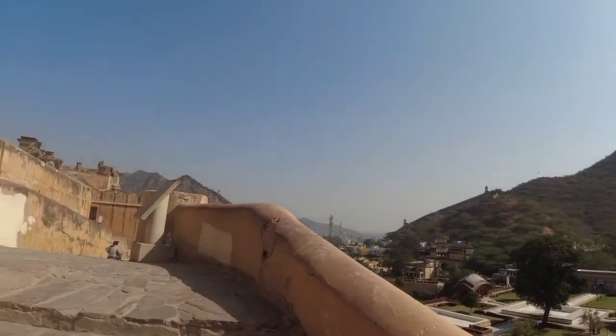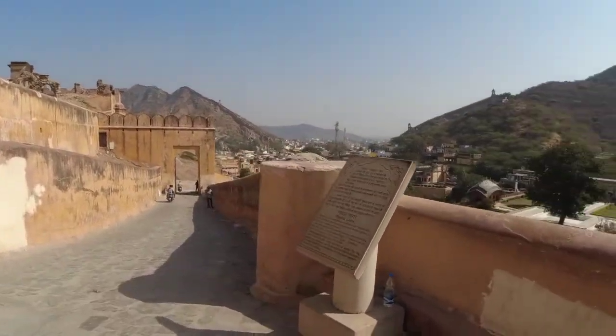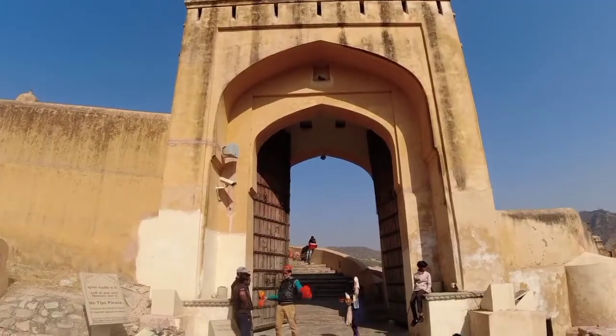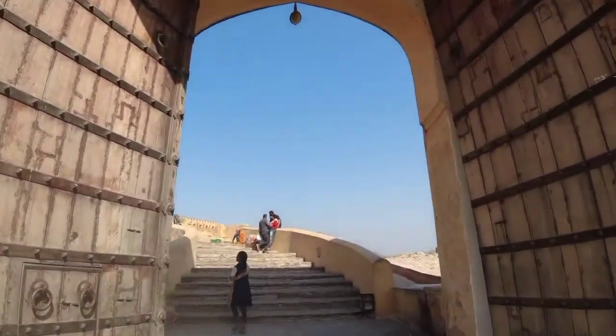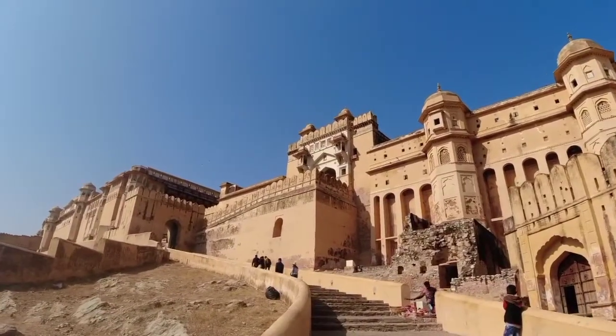Amer is a half-hour drive from Jaipur. Sometimes it takes time to find a transport going back to Jaipur. Just make sure you don't leave too late. Now that you're on your way to Amer, you will notice the city landscape giving way to hills. The route that you're on is often taken by travelers who visit Amer from Jaipur.